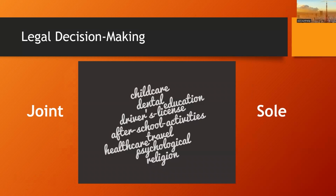Legal decision making, like I said, is the parent's authority to make decisions about the kids, decisions about religion, education, healthcare, etc. And you'll be telling the court on the forms whether you want you and the other parent to share joint legal decision making, or if you're wanting one parent to have the sole legal decision making authority. So it's going to be joint legal decision making or sole legal decision making.